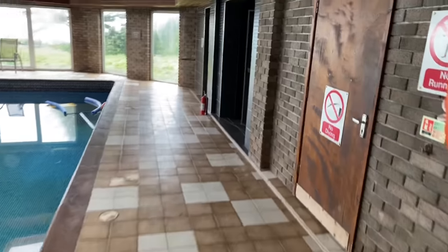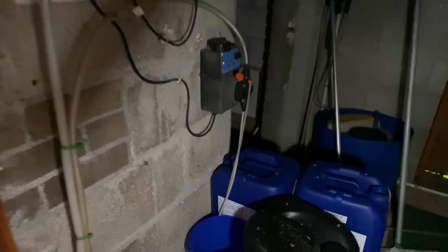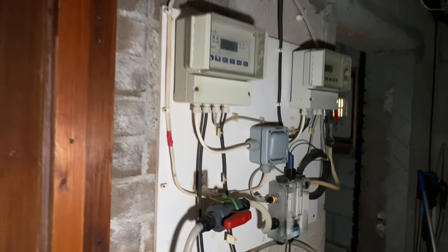I'm guessing this is the plant room in here where they had all the pumps and stuff. Yeah, it is. The chlorine's in there, look. Yeah, there's the pumps. I can still hear the power on as well. Yeah, there you can see the power's on there. Crazy.